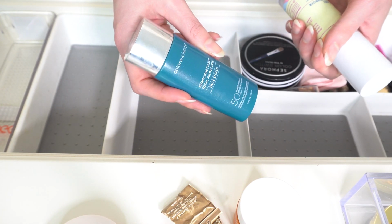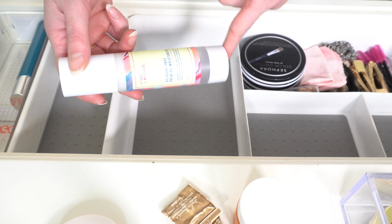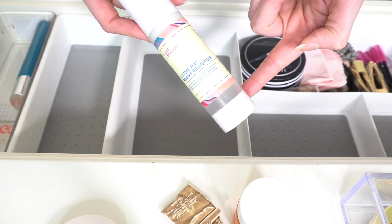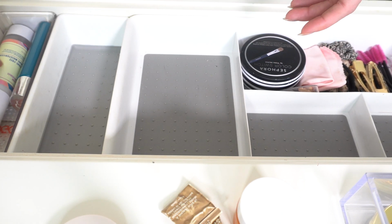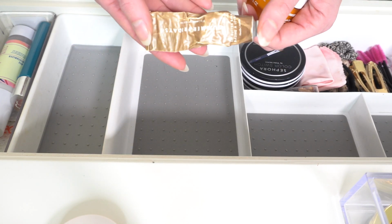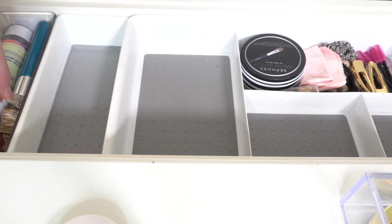So I have my sunscreen. Usually I put these over here, and then this is from Good Molecules. It's just a really good moisturizer. Sometimes I put this on if my face feels kind of dry before I do my makeup. It doesn't have any silicones or anything in it, so it usually does not interfere with any of my stuff. So I think I'm gonna put that there. I have my Ole Henriksen eye cream as always, and then this is the Summer Fridays lip balm I told you I'm trying to use up. So I'm gonna keep these in here.